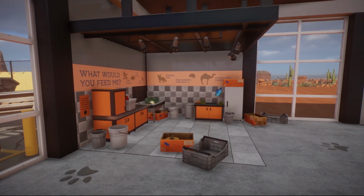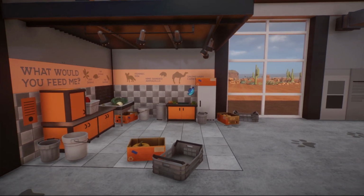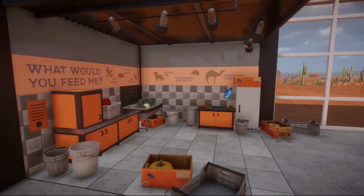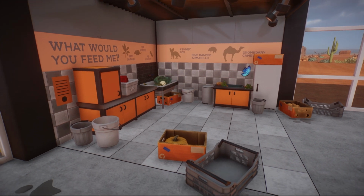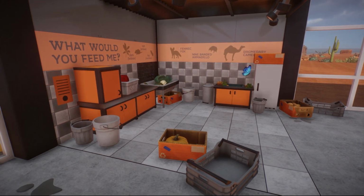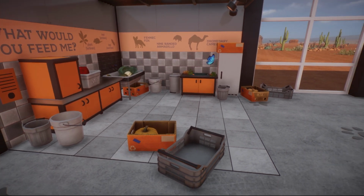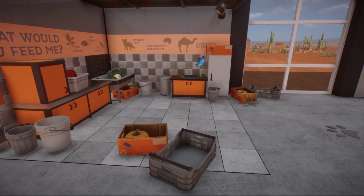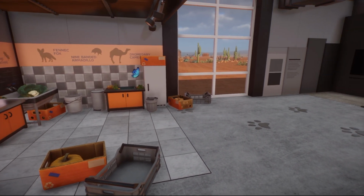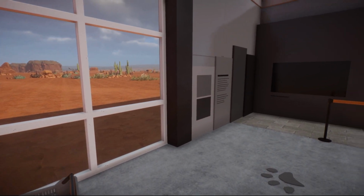And then speaking of keeper huts, here is a little kitchen for our children to play with. So what would you feed me if I was a fennec fox, an armadillo, a dromedary camel? I did actually look up the size of children's play kitchens in order to size this, so hopefully it's up to scale. That's awesome. And I'm just picturing all the kids messing with the plastic food and pretending that they're going to feed all the animals. That's so awesome. That very IKEA feel.